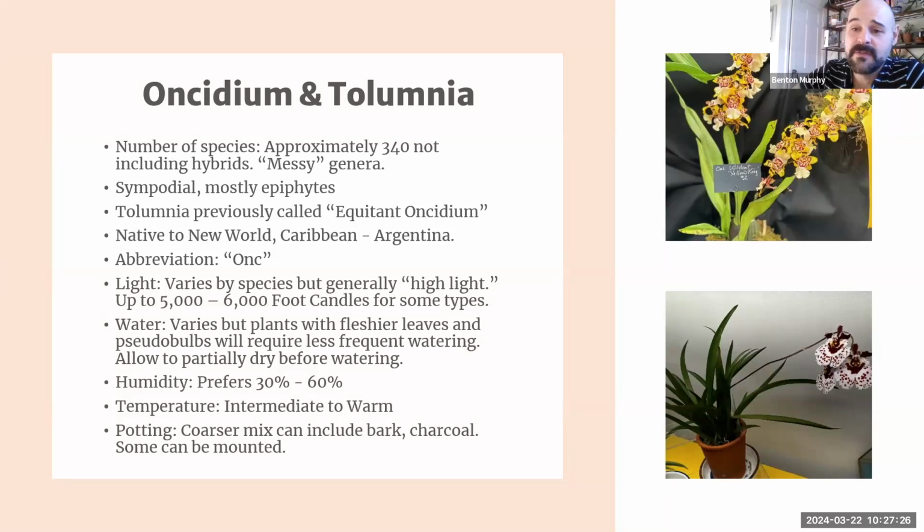Oncidium and Tolumnia, a personal favorite of mine. There's about 340 species in this genera or this alliance. I will say that for a lot of folks who are in the trade, this grouping in particular is problematic in terms of giving general advice for how their care should be acquitted. Folks have said this is a messy genera in terms of the diversity of the care instructions in Oncidium. So this is a grouping that you really do need to know your species.